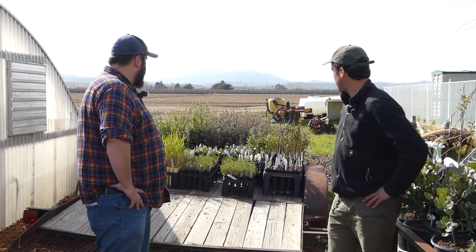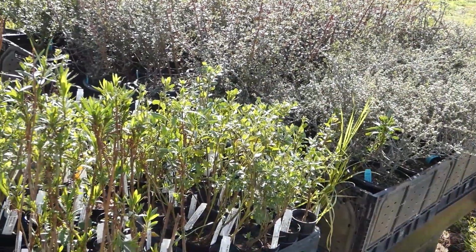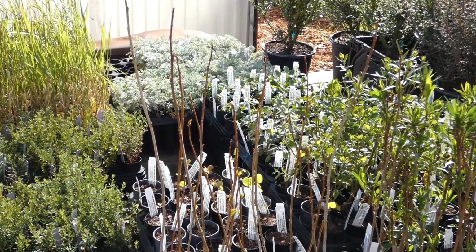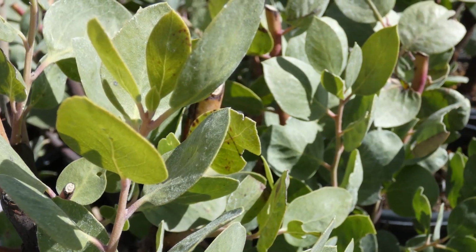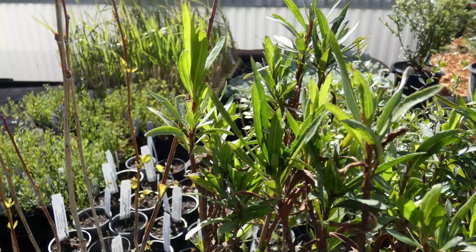So what are we looking at here, Julian? We're looking at plant stock for hedgerow planting. This is about 1,500 plants of all sizes, plugs up to 1 gallon pots. This is about enough for 3,500 feet of hedgerow and windbreak. And then we lay them out next to the nursery and we grow them up. So we make them hardy here on site.